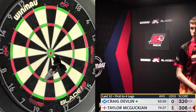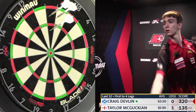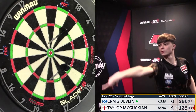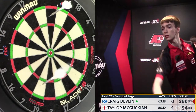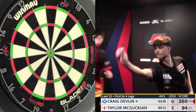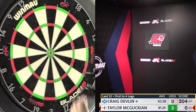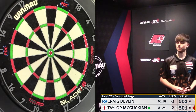Brilliant here from Taylor. And a 171 fills the green bit as he looks to break and go 2-0 in front. Again, both players featuring in this match have come through qualifying school. So the match hardened coming into the Advanced Tour. A beautiful 94 checkout. Set up nicely early doors with a 171 and an 81.24. He's cooking nicely, is Taylor.